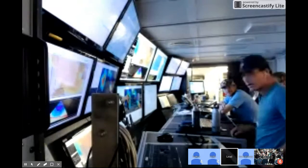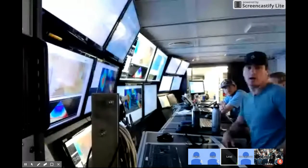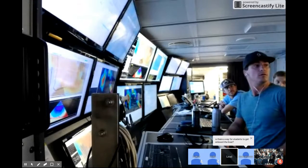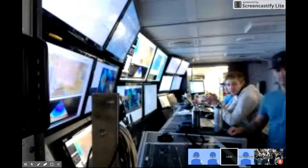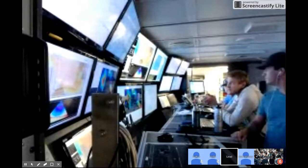Cool. All right. What's the difference between multi-beam and sonar? Well, sonar is a... The more beams, the more we cover, the better picture we get.